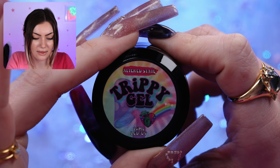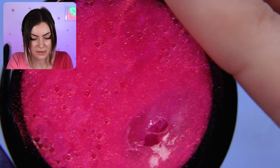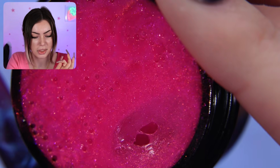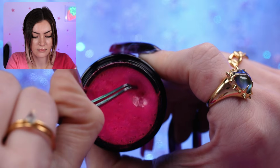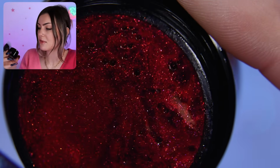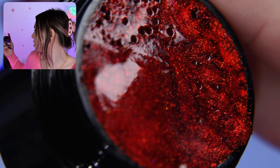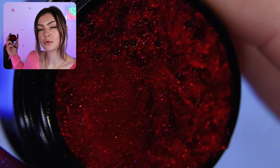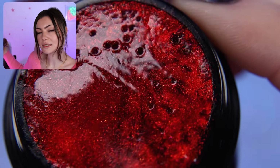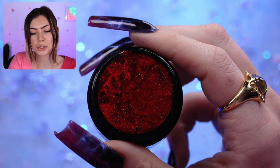Ooh, okay, pink altered state. Ooh. Okay, this pink almost looks like it has a little bit of an orange shimmer to it. Oh, it's so pretty. This one is Doom Shroom. The shift on this one is wild because if I'm looking at it this way, which you guys aren't even gonna be able to see, it looks like a very deep cool toned red. But then over here, it almost has an orange hue to it.